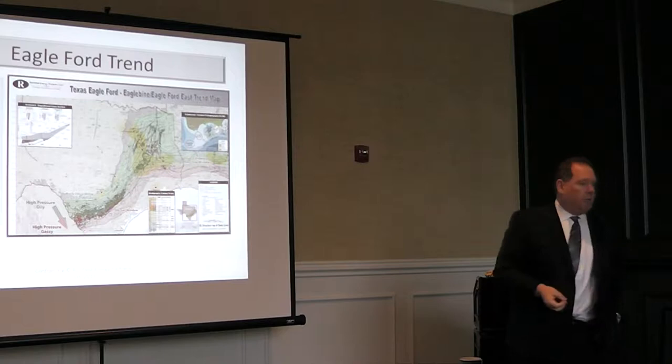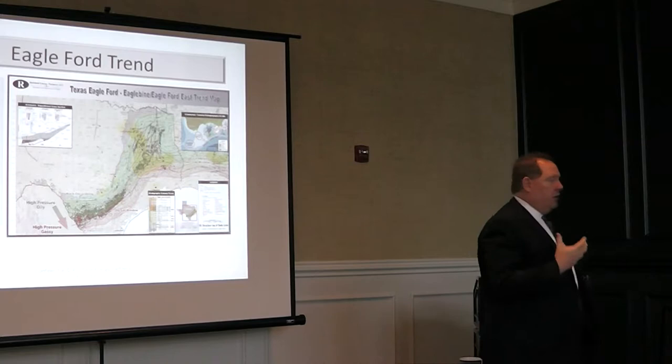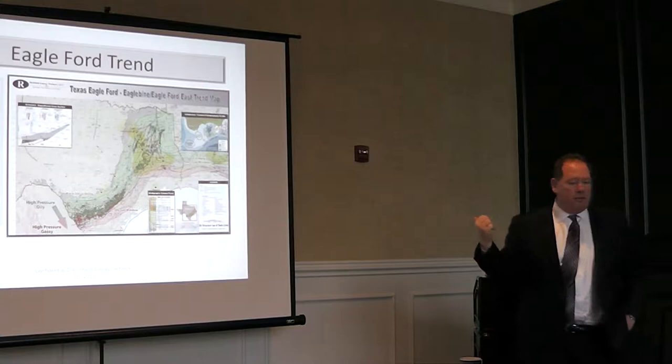So this map just shows all the wells, and the green ones are oil, and the red ones are gas. It gives you an idea of, it looks like the map's been entirely drilled up, and it's not, and we'll show you detail, but this trend, this has all happened since 2008. Predominantly all of these wells here have been drilled since 2008. Okay, so it's producing over 1 million barrels of oil, I'll show you.